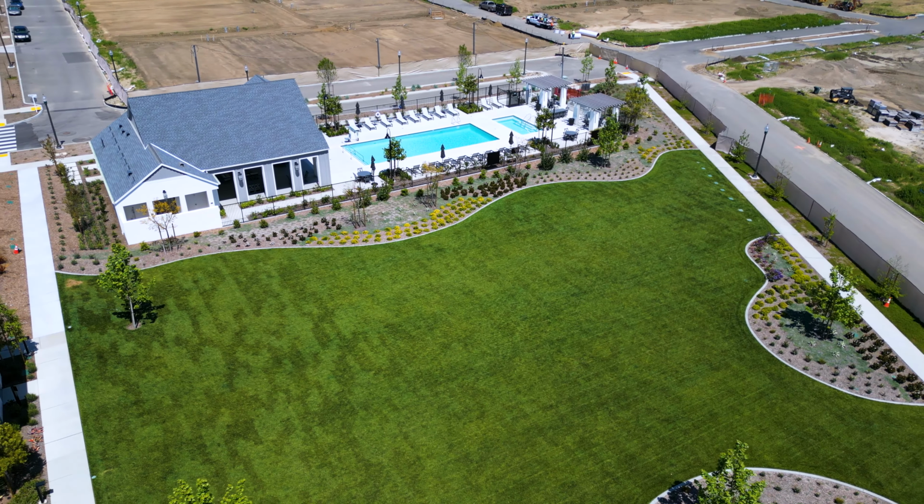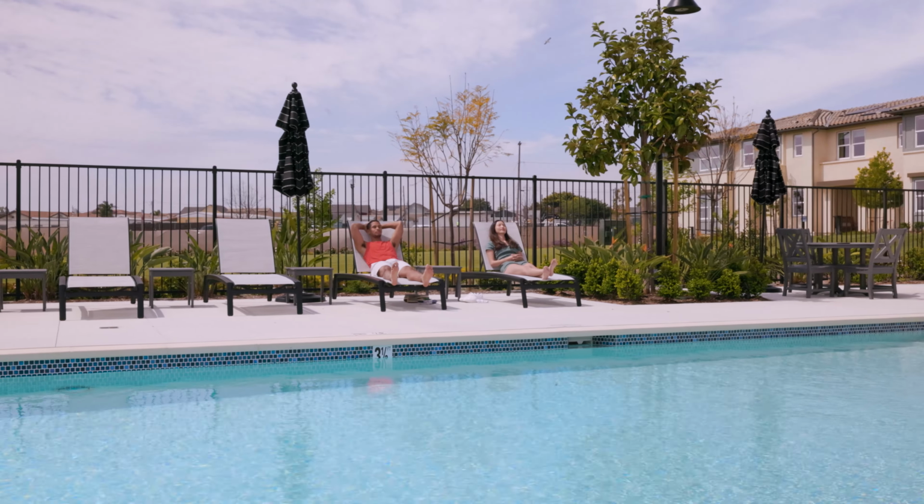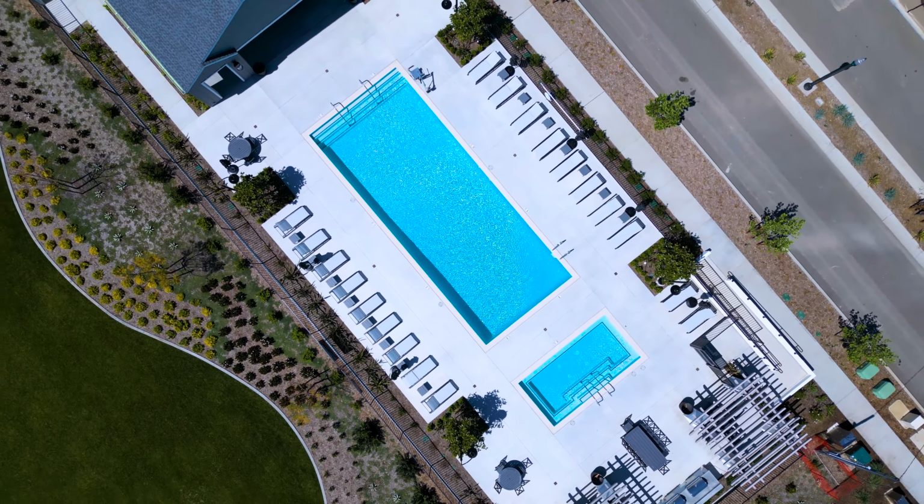The amenities at the Del Sol community are neighbor and family friendly. Spend quality time with loved ones at the recreation center, where everyone can play, relax, or socialize.